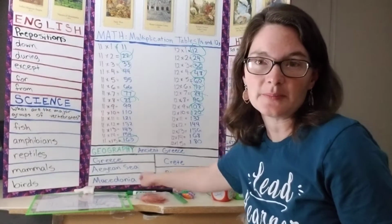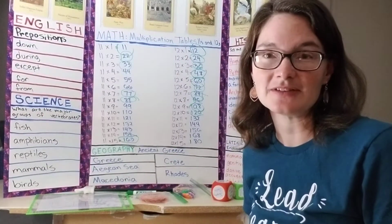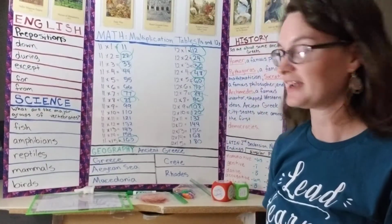And when they're done, they circle 3 more numbers. And when we get to a number, we've been doing either arms up and then arms down. Or this past week, we did jump. We would jump every time we got to a circle. So that was fun, especially when we got to the 12s, and a lot of them were circled in a row. We were doing a lot of jumping.